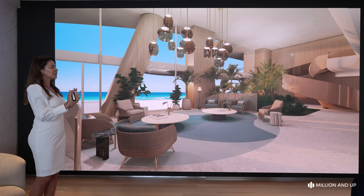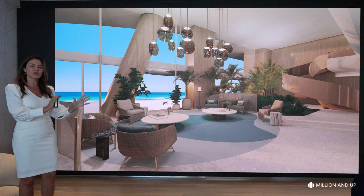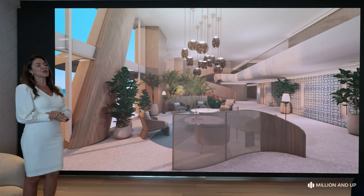Plus, each tower has a separate entrance and separate valet parking. They have their business center and the gym. So certain areas they use between two towers, and certain areas are only for the south or only for the north. So here we're going through the first floor.